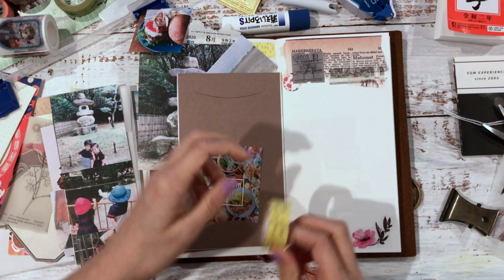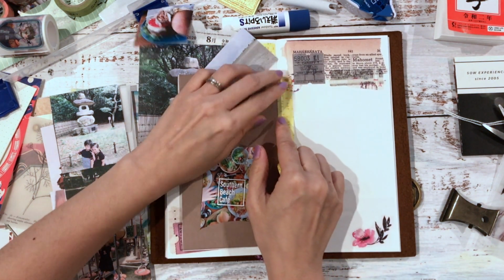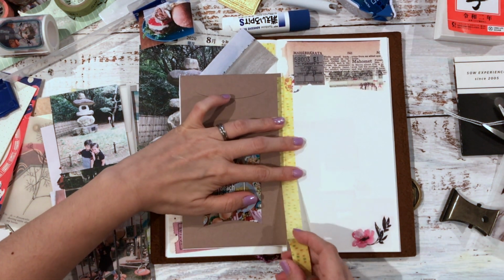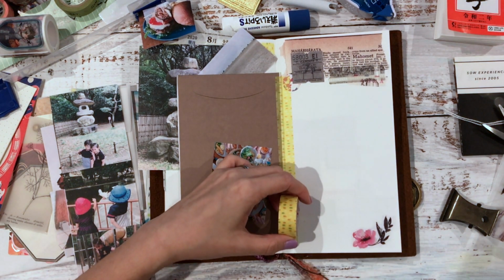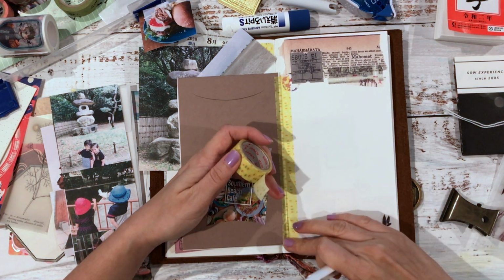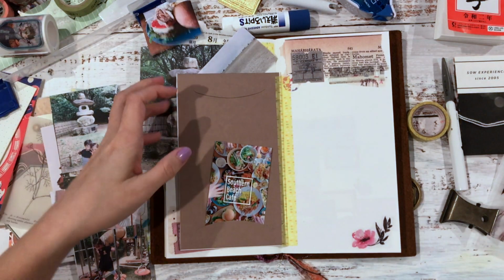So how many journals do you have on the go? I'm curious to know that as well. I have this travel journal, and I always like to use the regular size traveler's notebook for my travel journals. I have this one, and then the Hobonichi, which is like an everyday, and those are the two for the memory keeping. And for my kids and things, those are journals as well.